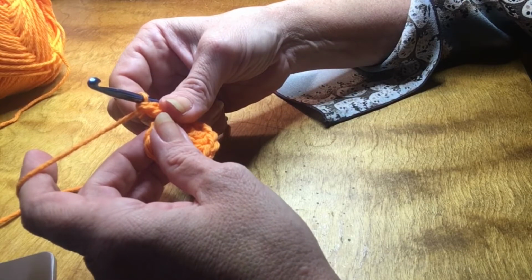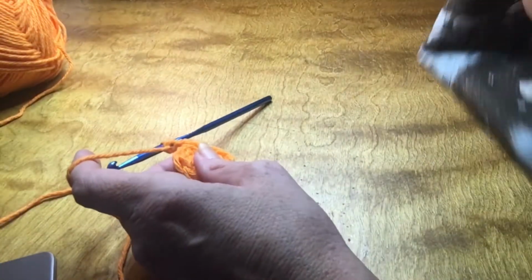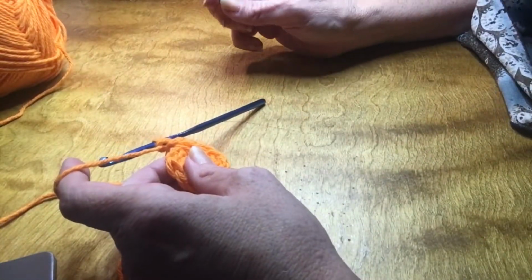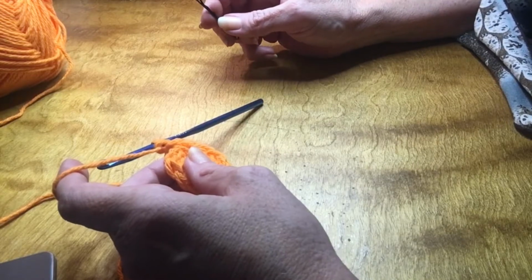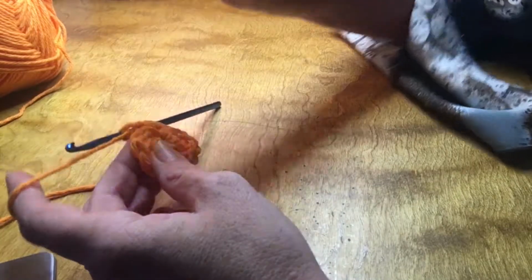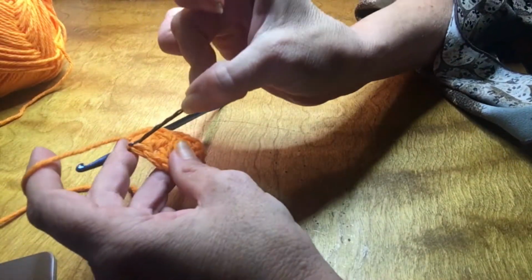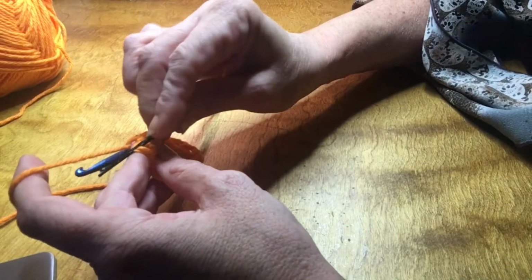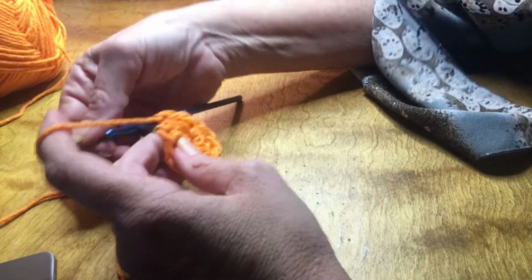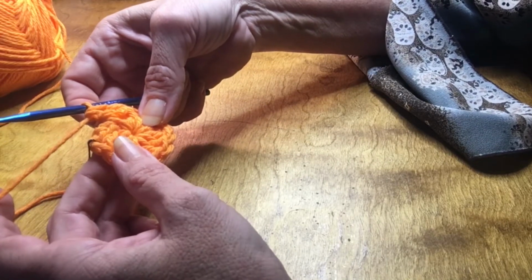And I need to place a marker where that is. And I'm kind of tacky. They always say, oh, use yarn of a different color, and you got to thread that through and tie it in a knot. I'm kind of lazy. I use a bobby pin. And I just pop that right into the top of the next stitch, which is where I'm going to join.